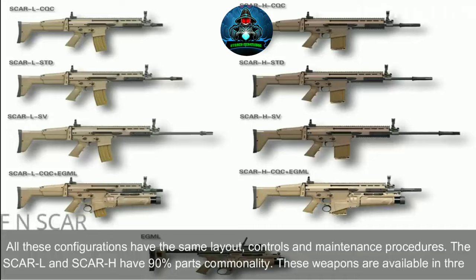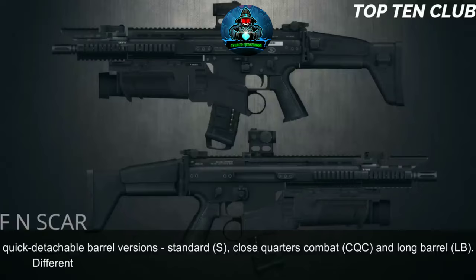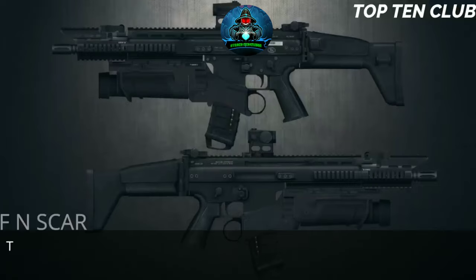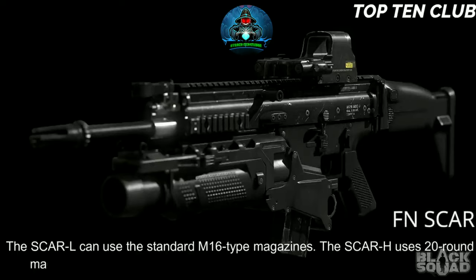These weapons are available in three quick detachable barrel versions: Standard, S, Close Quarters Combat, CQC, and Long Barrel, LB. Different length barrels can be quickly replaced. So this weapon is highly customizable. The SCAR-L can use the standard M16 type magazines. The SCAR-H uses 20 round magazines.